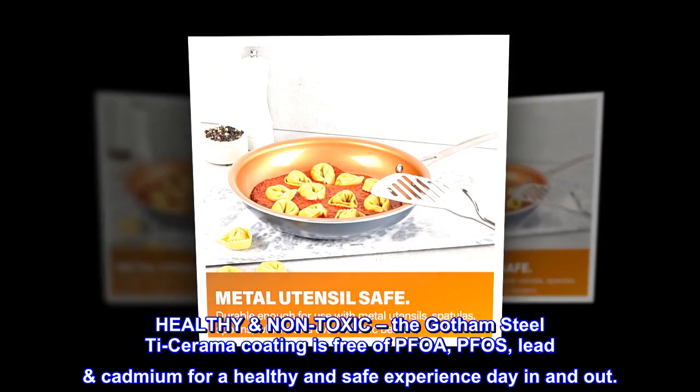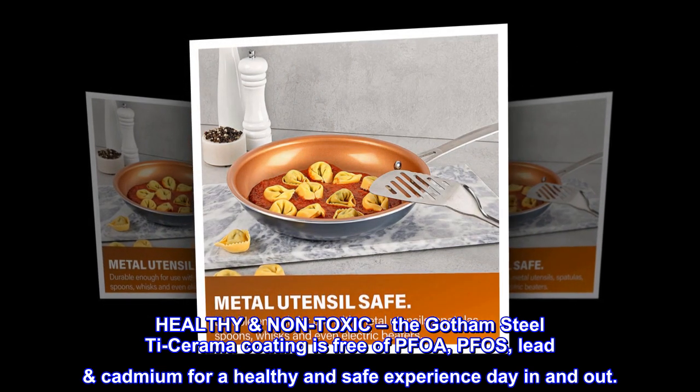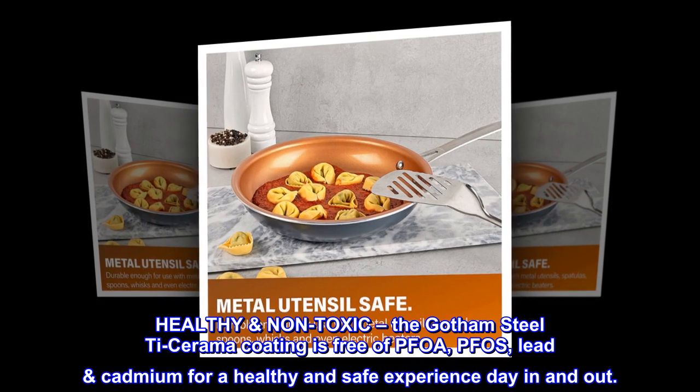Healthy non-toxic. The Gotham Steel ceramic coating is free of PFOA, PFOS, lead and cadmium for a healthy and safe experience day in and out.